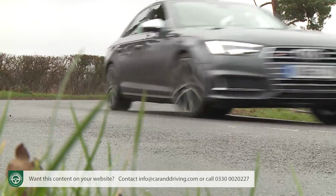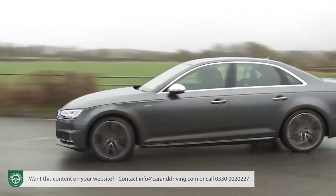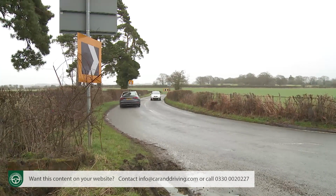Now, rather than subtly braking an individual wheel to transfer traction to one with more grip in the way that a torque vectoring system would, the sport differential instead sends additional wheel speed to each rear wheel in a way that, well, pushes you around each corner. Now the effect is a smoother, quicker and less obtrusive way of exiting a bend.